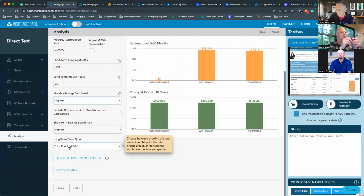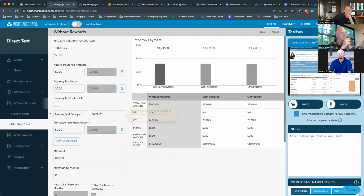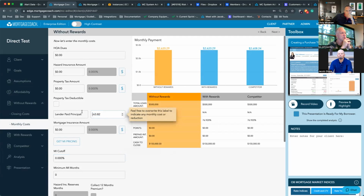Can you ask your crew if we could do that change? Because then I think it would show that savings as one chunk, wouldn't it? It would be identical on the output. The only difference would be you wouldn't see the monthly cost difference here. You wouldn't have to use this guy anymore. Okay, I got you. It's something I can put on the wish list.